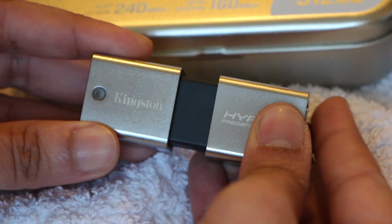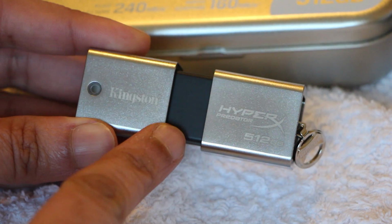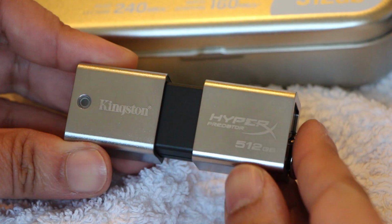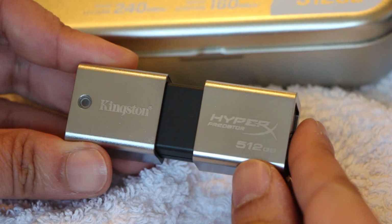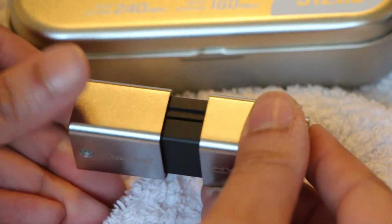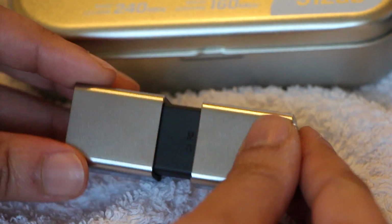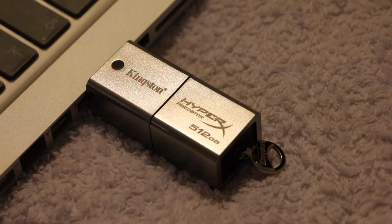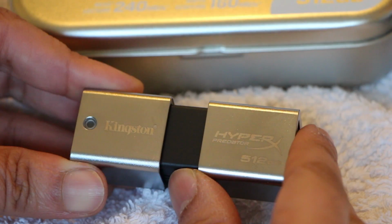Now the black middle section is made from plastic and contains all of the components that make this drive work. This side of the drive has the Kingston company name and product branding. The other sides are all blank. Kingston also placed a blue LED activity light on the branded side of the drive for you to see when it's in use. When the drive is idle, the light is not on, which is nice for those that leave the USB drive plugged in.